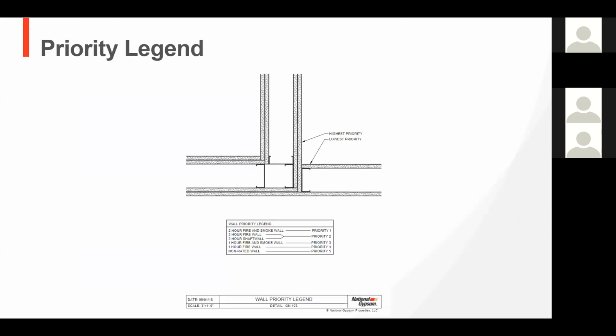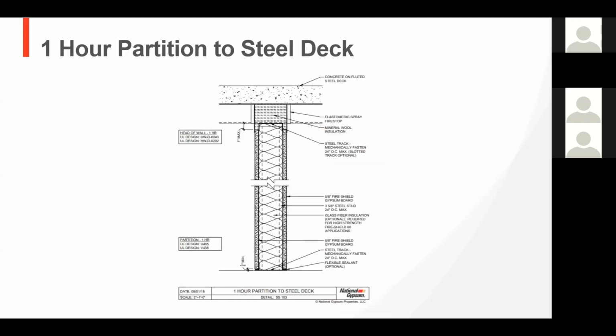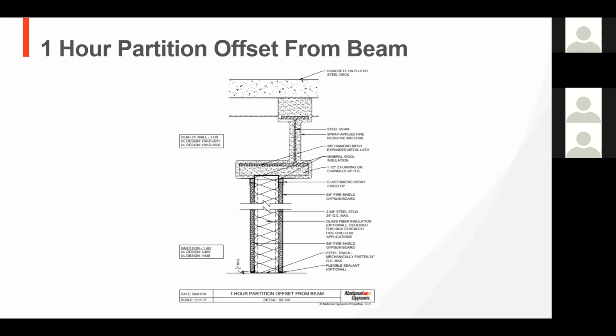But it has things like priority legends. How do I intersect a 1 and 2 hour fire rated wall? How do I do it with a 2 and a 3 hour wall? So several pages of this kind of stuff. Head of wall details. How do you fire stop that? There's got to be 25 pages of this with different deckings and different deflection track for 2, 3, and 4 hour walls. All of those kinds of details. All of the UL references are there as well. How to fire stop an offset. That's all in this book as well with all the UL references.